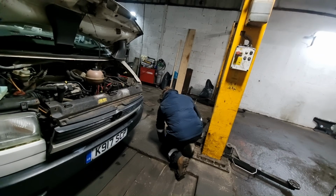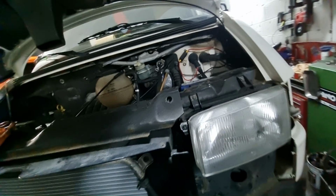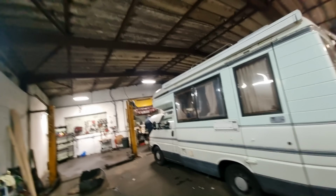I'll leave you to finish this. I'm going to go crack on with Motorhome number 3. You can see I got the new radiator put on. I'm going to get this radiator put on and all this lot buttoned up a bit better. See you in a mo.